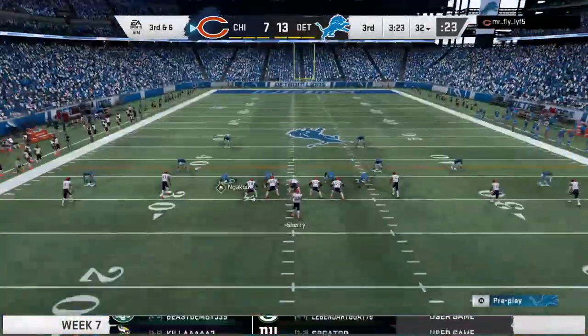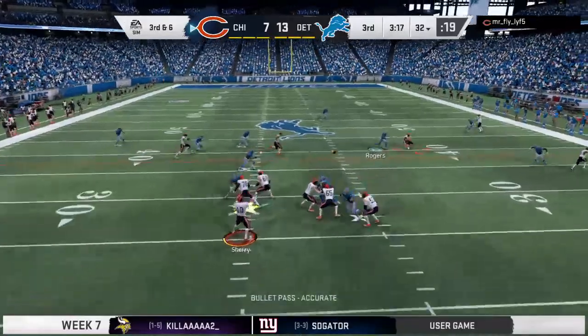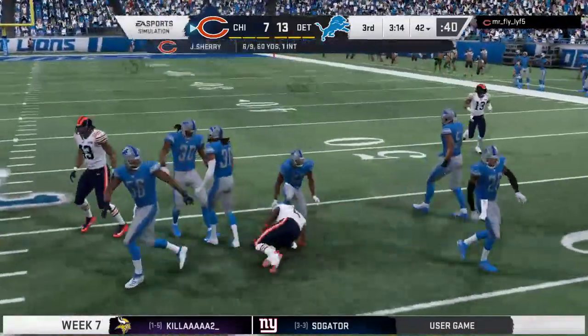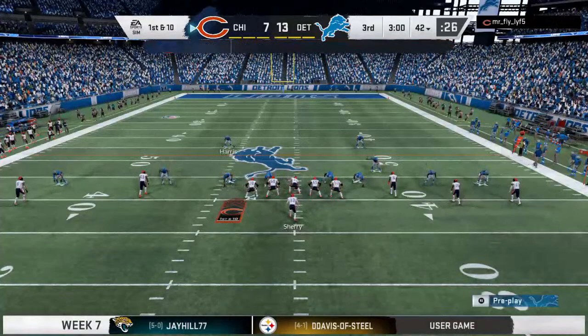And it looks like we've got a dime set here defensively. 6 DBs in the game. They're going to look to throw. The open man is Smith. And they get him down, but not before he takes it across the 40-yard line. It's a pickup of 10 and a Bears first down.